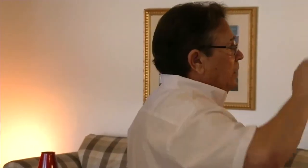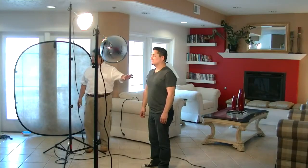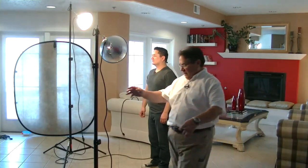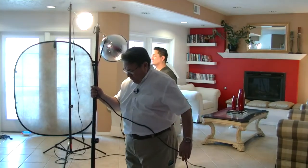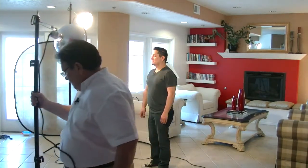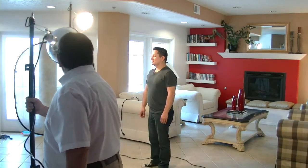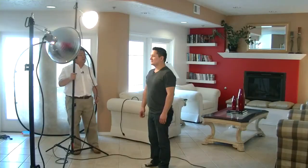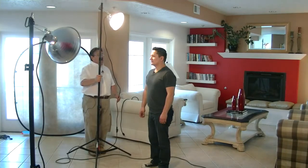But again, what we're looking for is dimension and texture. And between my key light here and my fill light there, if I wanted to change it, the only thing I would want to do to give it some more texture is I would either move my fill light further back so I get more shadow on his left side, or I would move my key light in closer. And now it gets really contrasty, right?